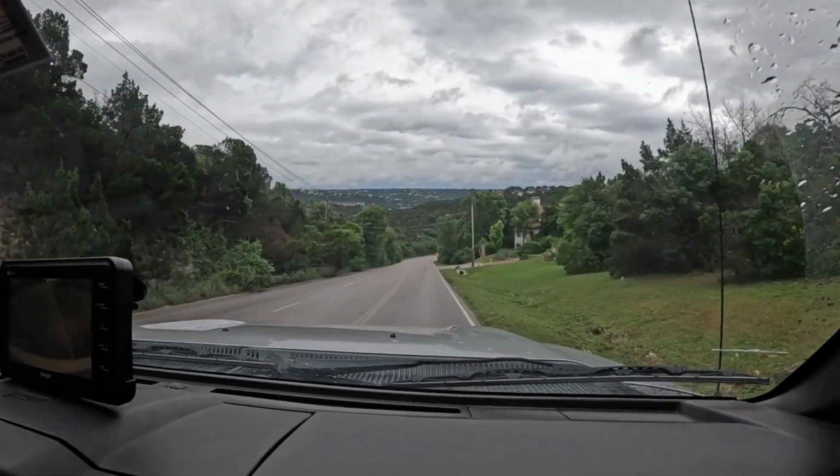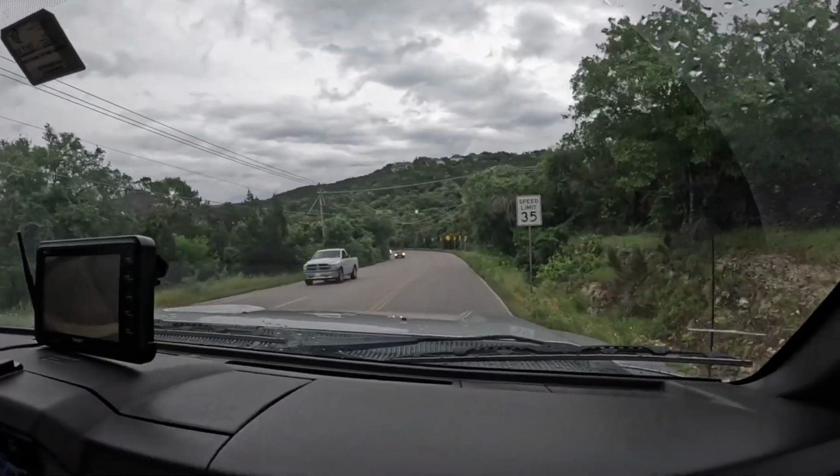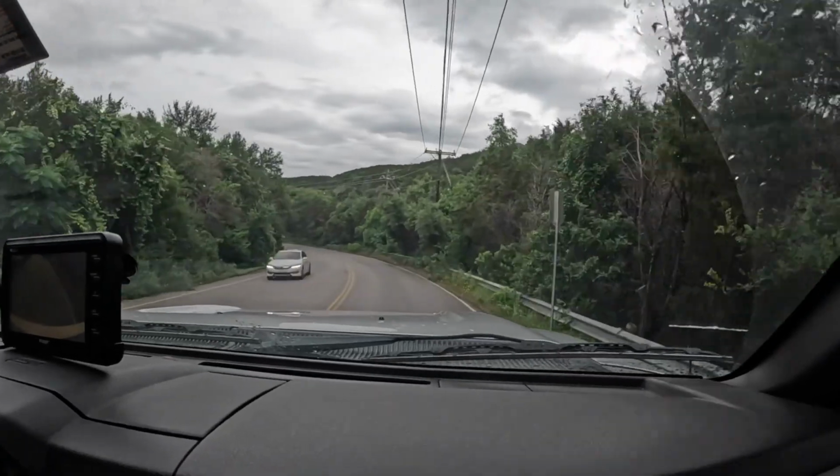So we got up the giant hill. Could we get down without overheating our brakes? With a simple push of the exhaust brake button on the F250, the big 6.7 diesel handled it with ease.